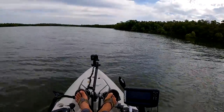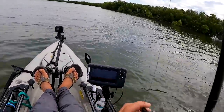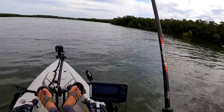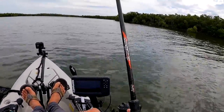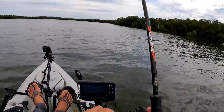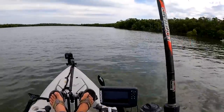All right, so I'm just throwing this chatterbait up into this current here, and there's marks everywhere here. I really didn't think too much about them earlier, but now I'm starting to think we've got a mix of speckled trout, probably Goliath groupers, tarpon, who knows? There's hard bottom all through here, so.